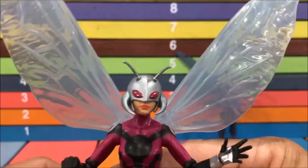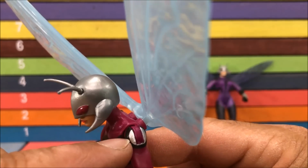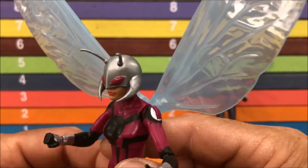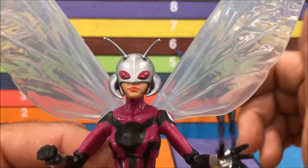And then we have this one. This one is good, but there's a lot of disappointments. One of the big disappointments is the shoulder pad. They didn't even paint that thing silver, probably because the paint would rub off. I don't care. At least paint it. And then if it rubs off, it rubs off. I don't move my action figures much anyways, so I would have been fine with it. If it started to rub off, I'd just stop playing with it.